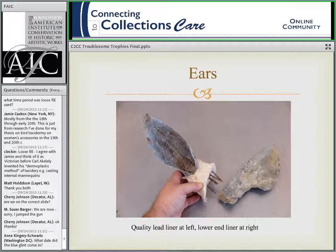Very early on, no ear liners were used at all. The ears were left to dry and shrivel up on their own. Then they started using sheet lead. Sheet lead revolutionized the way taxidermists preserved ears. It was a great material for creating these elaborate shapes. As you can see here, these are two separate ear liners. The one on the right, a very crude lead ear. The one on the left, a very nicely done lead ear. So it varied depending on the skill of the taxidermist.